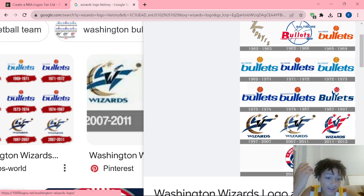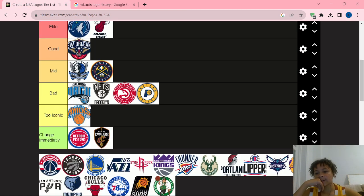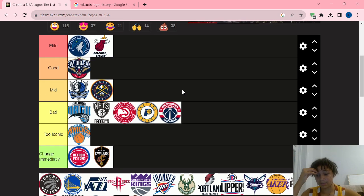I didn't even notice it had the W in the body, but it does. I guess you guys can't really see with my face cam, but it's a fierce looking wizard up here. Then they just made it the Washington Monument. If you could have included the Washington Monument with this fierce looking wizard, then maybe we start talking. But right now, we're going into the bad tier because it's bad.